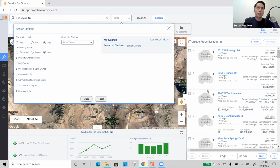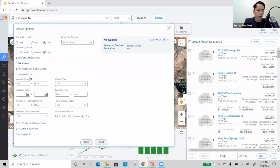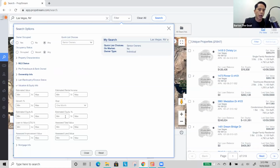Now, just like with any other list, vacant, pre-foreclosures, and high equity, you always want to add your own filters to it. So don't just stop there unless you want to. If you have the budget to market to 38,000 properties, have at it. But some of the best practices, as usual, make sure they're off market. Make sure it's either individually owned or corporate owned, your choice there. Most of this will be individually owned, so it doesn't change much. But then equity: if you're looking to wholesale the property, apply your equity in there. Now, if you're doing subject-tos or some sort of creative seller financing, perfectly fine.